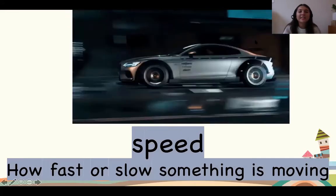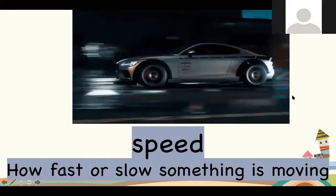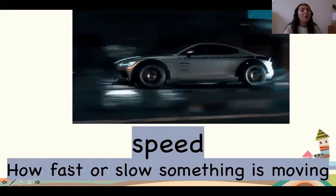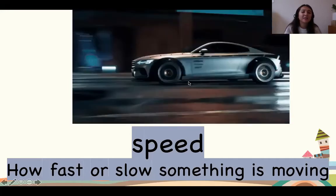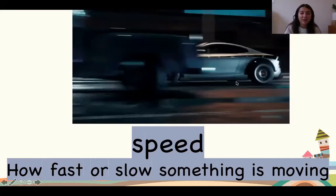The next word is speed. Can everyone say speed? Speed. Lovely. Speed is how fast or how slow something is moving. So in this video, I can see that the speed of this car is very fast. It's very high. This car is driving at a very high speed.